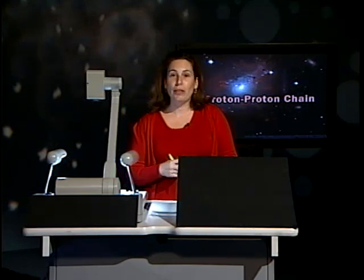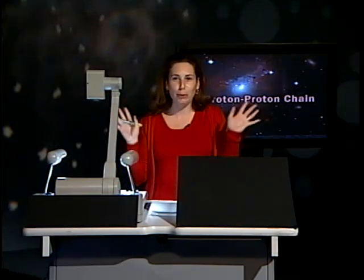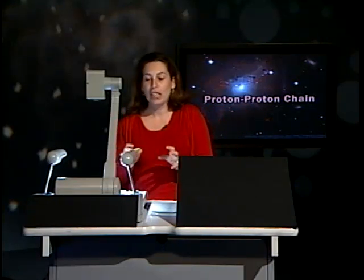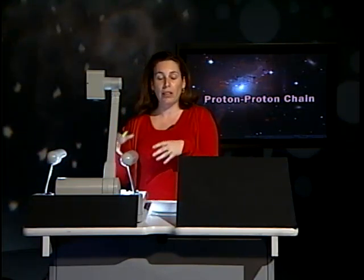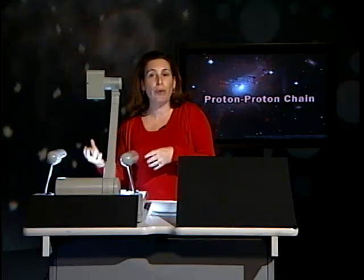Now we're going to talk about the proton-proton chain. Lots of confusion about the proton-proton chain. Let's see if I can summarize it for you, all right? So the proton-proton chain is one of the ways by which we can fuse atoms of hydrogen, which are simply protons, into an atom of helium.